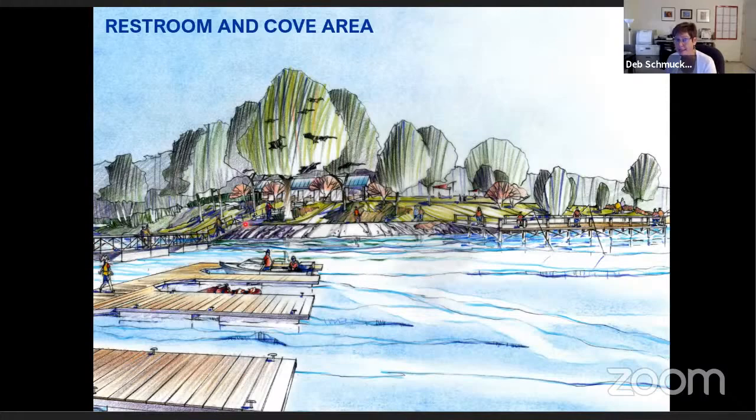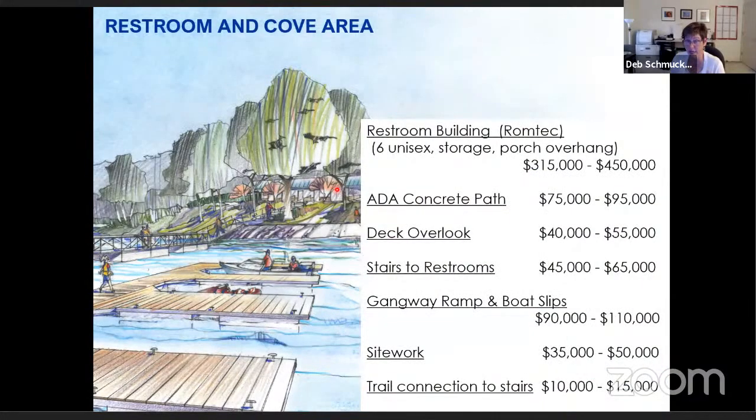If you were able-bodied and wanted a quick direct route to the restrooms, there was a set of stairs included that would go up the hillside to the back side of the restroom building. The restroom building itself, we looked at putting together, in particular, this is kind of a design build. They would cringe if I said the word prefabricated, but to a certain degree it is. But six unisex bathroom rooms with three on one side, three on the other. They're all unisex and they all have doors to the outside.